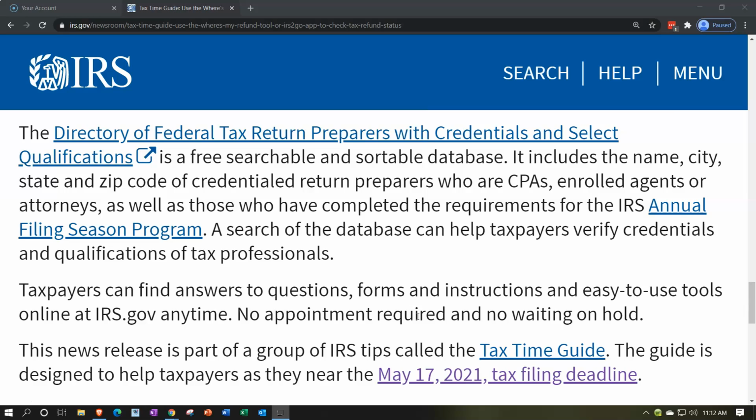So when you're looking for a paid tax preparer, this is my little thing on this topic. One, you're filing your tax return.